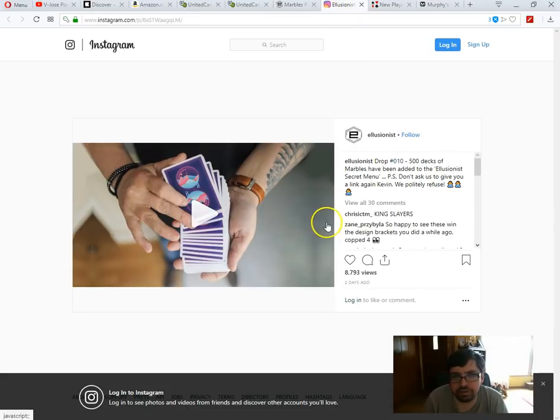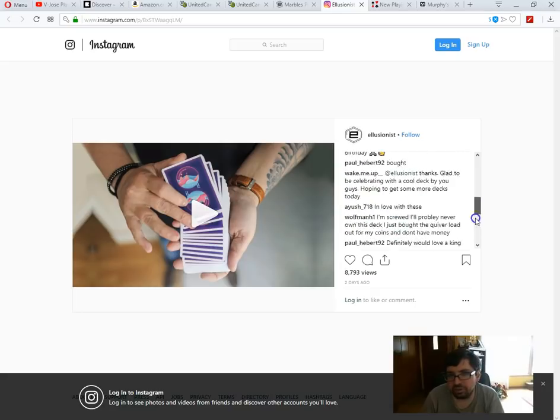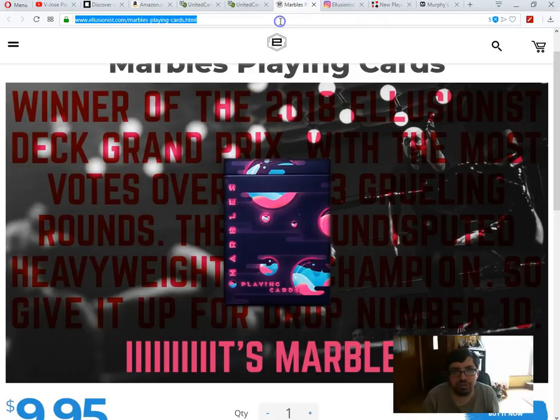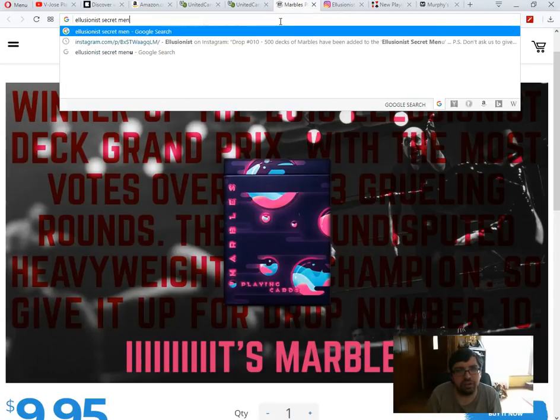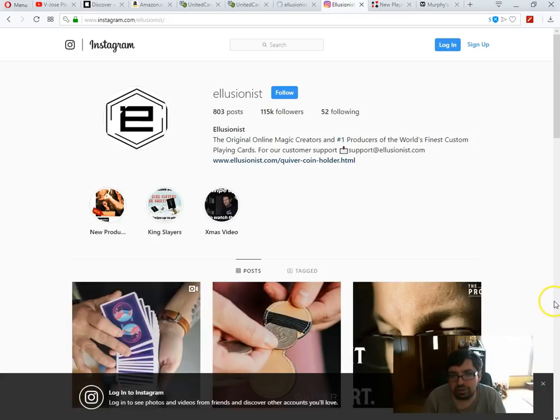And there you see the backs. They're inspired by marbles. There's a whole bunch of other silly decks. It's a secret menu. Okay. Don't ask us to give you the link. We politely refuse. Hey, you don't need that. We don't need your sneaking link. You can just Google it. All you have to do is Google Ellusionist secret menu, and you'll find it.